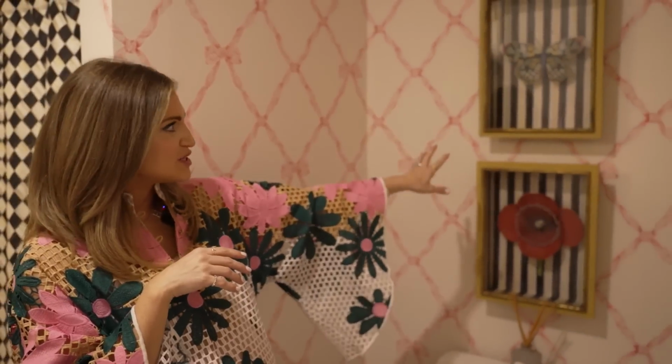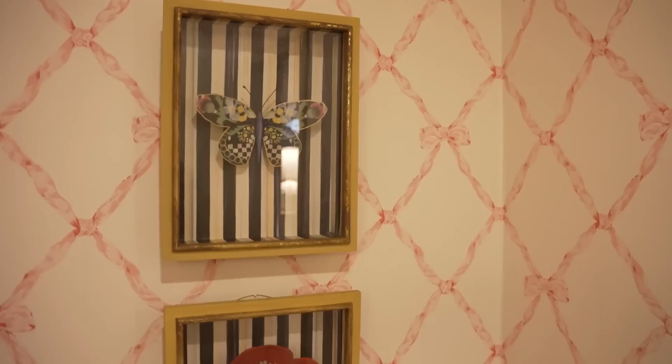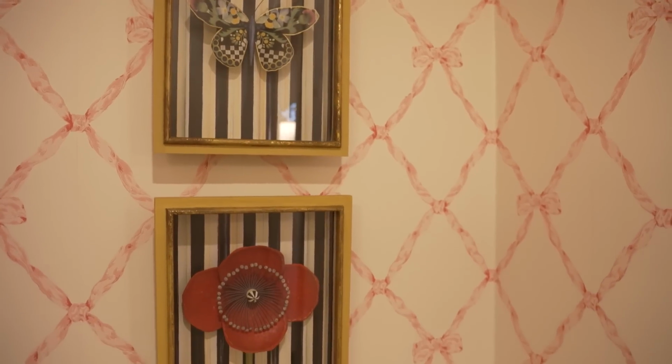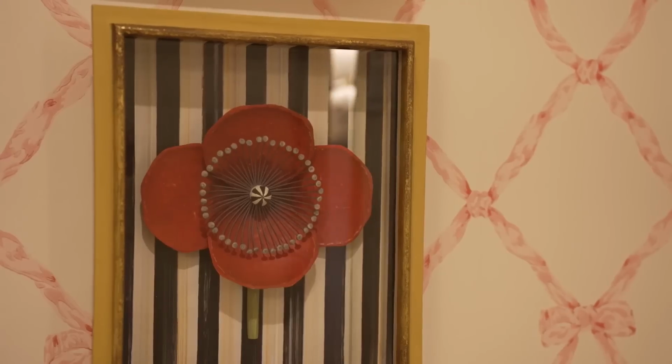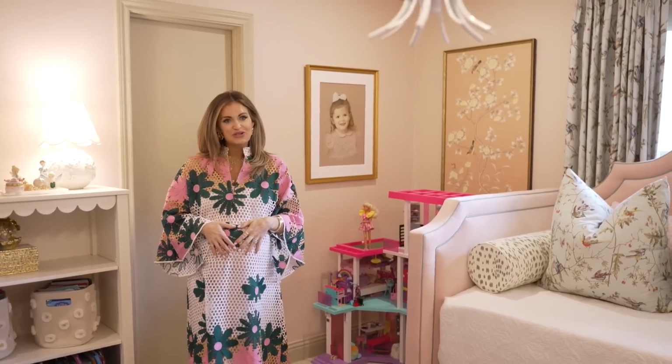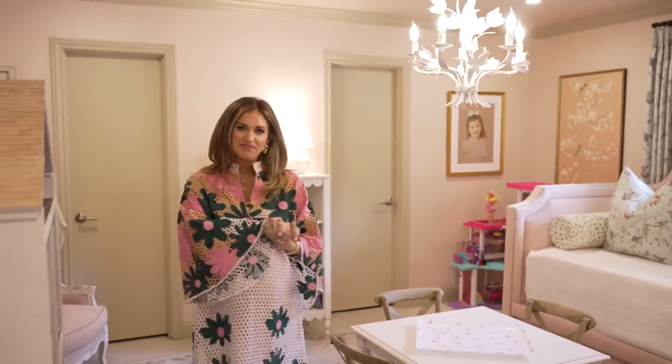These shadow box pieces are also Mackenzie Childs as well. So you've got the softness of the pink bows, but I think the fun and punchy traditional black and white stripes that they do. I would love to show y'all the nursery. I have not shared that on my blog yet, so I'll take you in there.